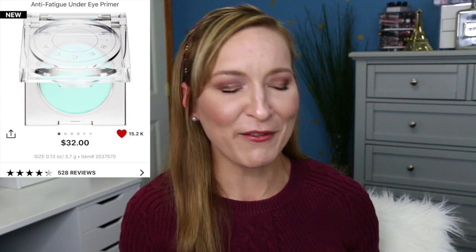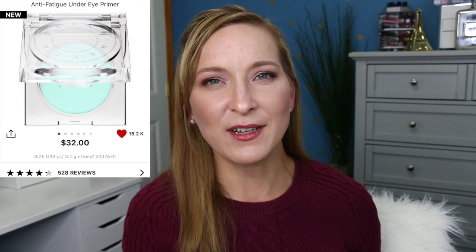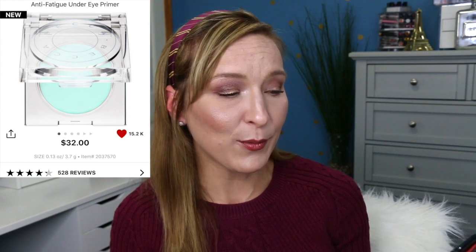The next thing is the Becca Anti-Fatigue Under Eye Primer. This is the one that scared me at first because it's a greenish color. And I'm like, how does green fix your under eyes? That sounds confusing. I'm not sure that would work. But it has to, because it's got a pretty good rating. It's got 528 reviews with 4.25 stars. It's 0.13 ounces, so it's a tiny amount of product for $32. So it's pricey.